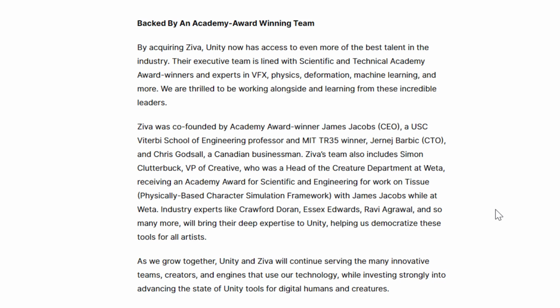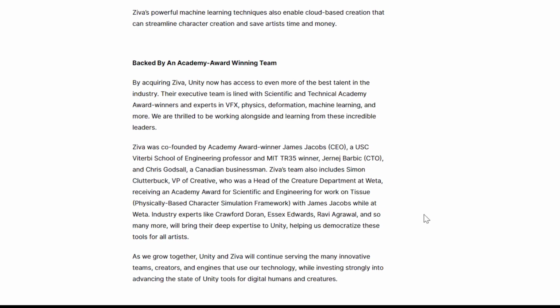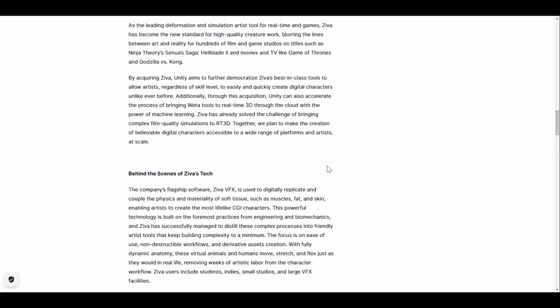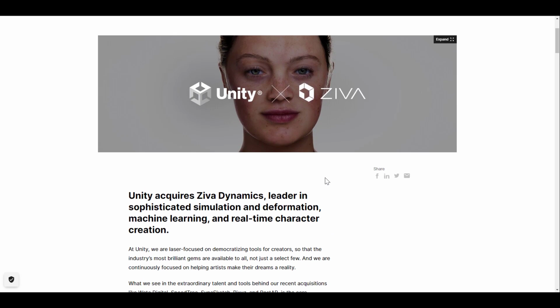Now, this is nice, but one thing which I would always say is it doesn't matter the amount of tools you have. What matters is what you do with them. And of course, you can see a long list of persons that are now part of the artists that would be working on tools coming to potentially Unity, and hopefully we might see some development come to these tools, or we might just definitely see a revamped Unity in the coming future. And the last paragraph is sort of an interesting read that says, as we grow together, Unity and Ziva will continue serving the many innovative teams, creators, and engines that use our technology, while investing strongly into advancing the state of Unity tools and digital humans and creatures. And that's about it. The folks at Unity are now the proud owner of Ziva Dynamics, and it is quite interesting to see what the future holds for this tool.